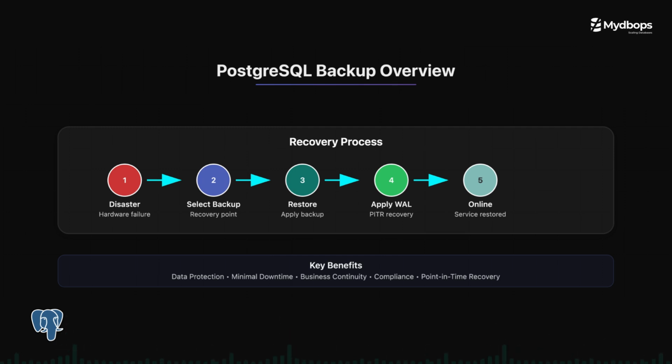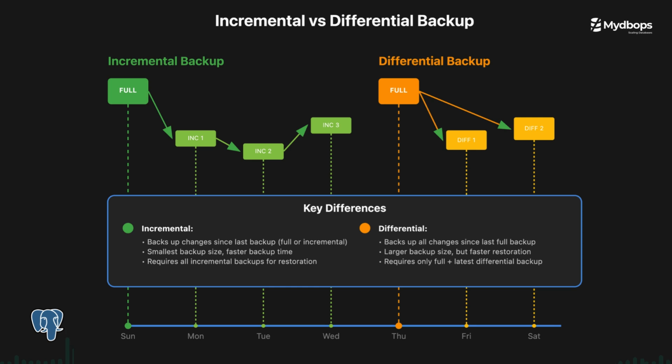But what about when you're making tons of tiny changes all the time? You wouldn't need a full backup every single time. That seems like overkill. You're totally right, it can be. That's where incremental and differential backups come in. These are your efficiency champions. They just capture what's changed since your last full backup, saving you time and space. So it's like, why back up the whole song when you only changed a few notes? Precisely.